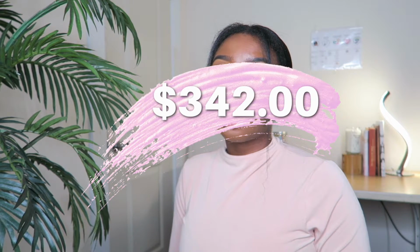Moving on, we have my notary signing agent expenses. The total came out to $342, and it really only included two things. The first thing was a package that included my background check, a necessary New York State fee, and the test I took to become NNA certified.